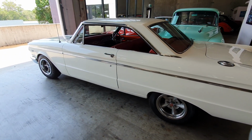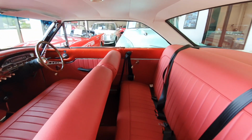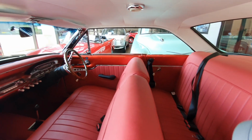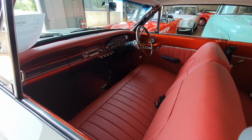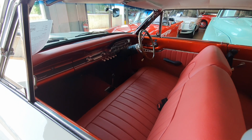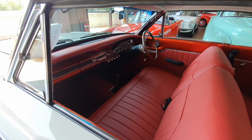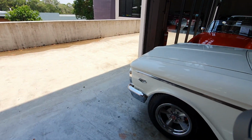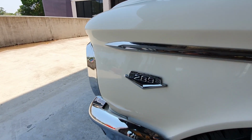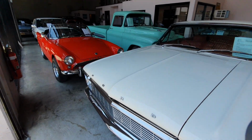Period style performance wheels on it, Rowe wheels. Trim has all been redone. Seats beautiful. Headliner's all nice. It does have a Fairmont dash in it and a different column. Really nice wooden wheel, dished wheel. Sits nice up close to you, which gives it that race car feel, I guess. T5 manual. So it is a manual, this car. And under the bonnet, it's badged 289, but it's actually, being modest, running a 302.